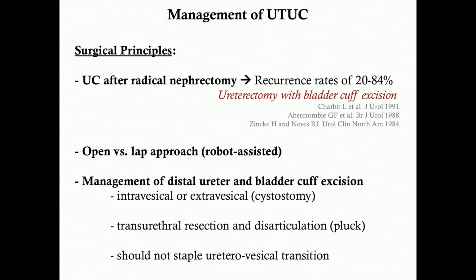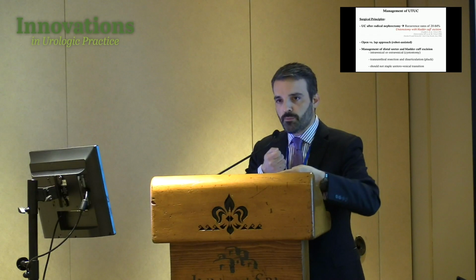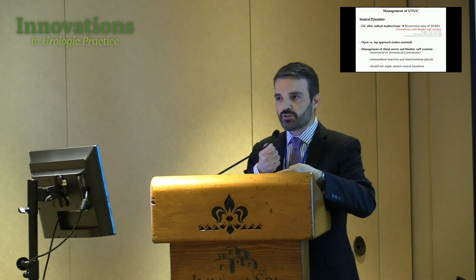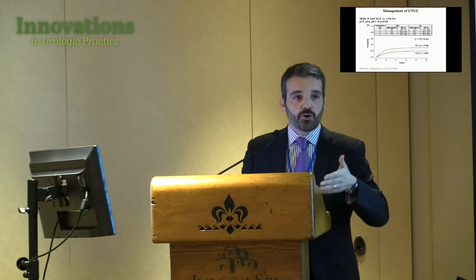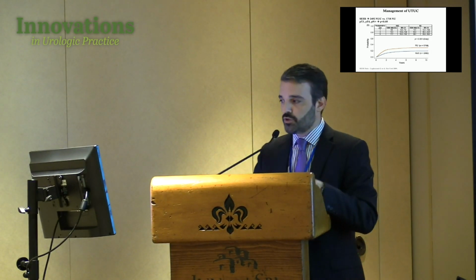To remove the cuff. But one technique that you should avoid is just stapling across. If you dissect through the intramural portion, pull the ureter and staple across that, which some laparoscopic surgeons were doing some time ago, it has been shown to increase positive margins and affect survival. I'm going to show the data as well.